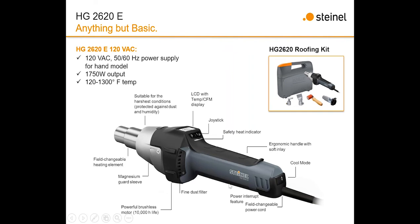Infield changeable heating element, again, infield changeable power cord. This tool here, essentially everything pretty much can be done on the roof. All the big things that you would want to change out, you can change them out. So you don't have to take this unit to a service center.